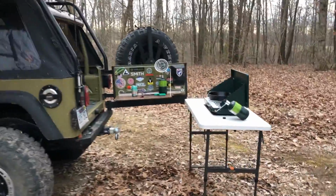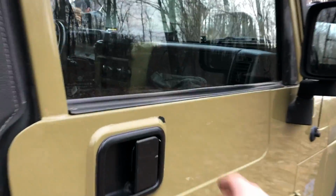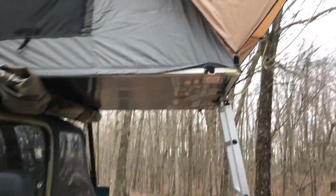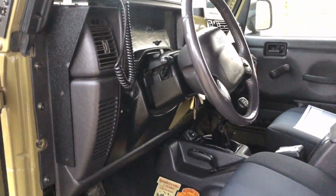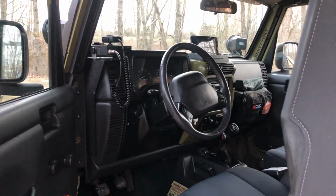Got the setup here. Gonna cook some dinner tonight. Here's the back, the gear and stuff. Show you the inside. It's got my normal stuff. I think it's supposed to be pretty cold. There's some stickers, my sticker collection. I think it's supposed to be pretty cold tonight, like right at freezing or maybe below, maybe 30 degrees. Yeah, here's all the gear. Oh yeah, here's my air hose. Excited to test the onboard air system tomorrow when we go wheeling, so should be pretty cool.